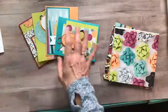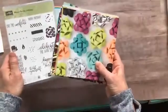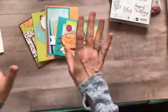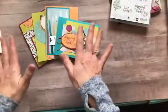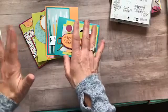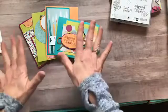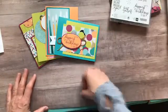I want you guys to order your stamp set and your designer series paper through your own demonstrator ID number so you can get your discount. But this is kind of the new thing that I'm doing. I realized, you know what, I want anybody that's in my downline, I want to give you guys a significant perk, a big savings on these to-go classes. So let me know if anybody's interested in that. If you have any questions, let me know as well.